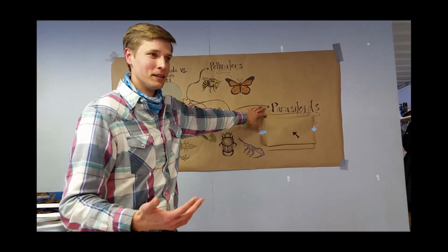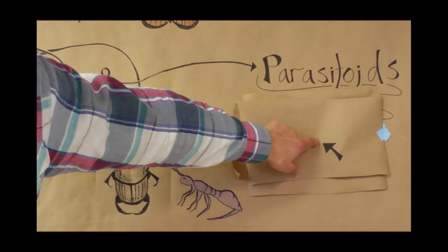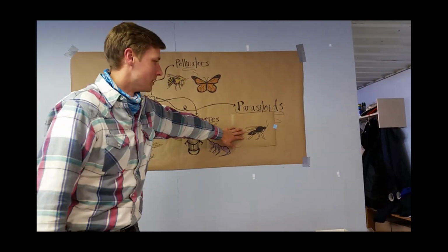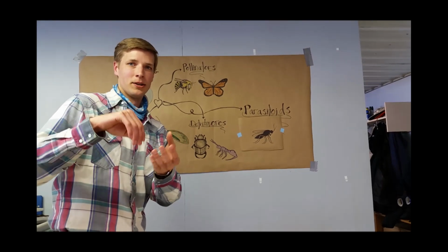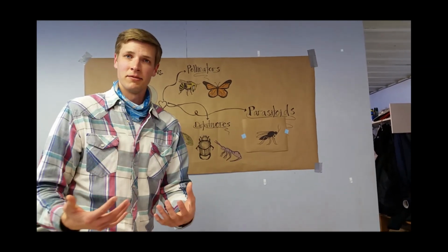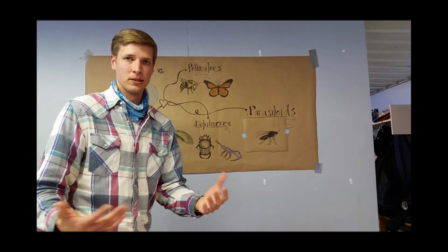The last group of beneficials is the parasitoids. Now, Mike talked about these last time. Remember, there are these tiny little wasps about the size of a pinhead. If we zoom in, you can see our friend the parasitoid here. What they're doing is looking for other insects to sting and lay their eggs inside of. They might sting an aphid, lay the eggs in, and kill that aphid. They help control aphid populations.